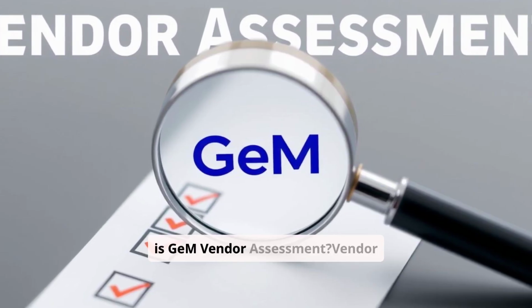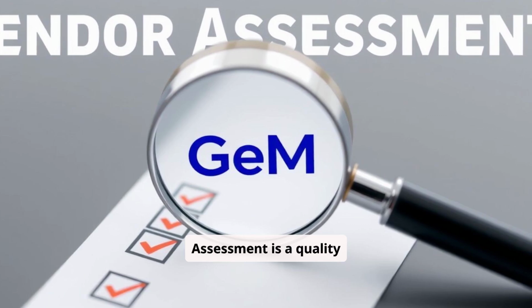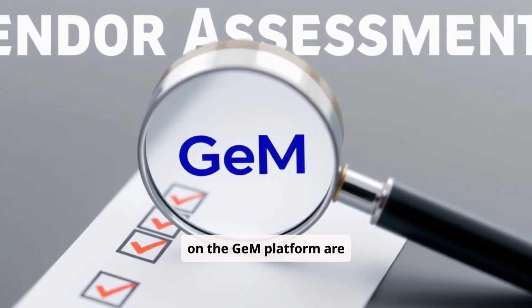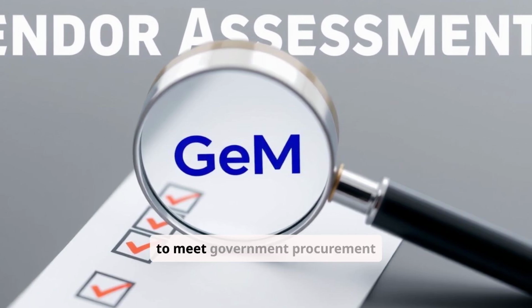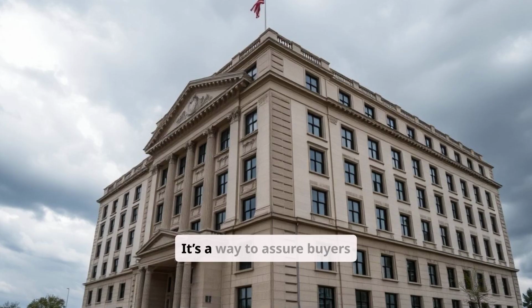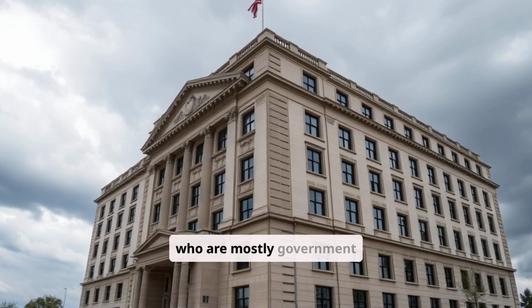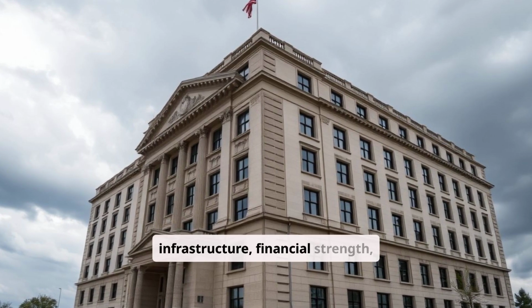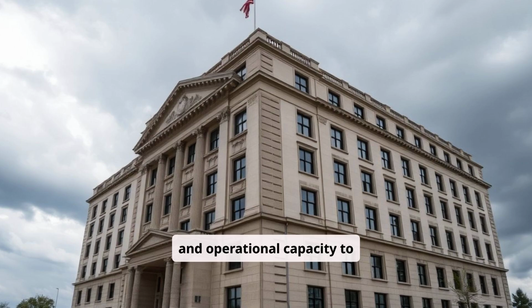What is GeM vendor assessment? Vendor assessment is a quality check and validation process that helps ensure that sellers on the GeM platform are reliable, capable, and equipped to meet government procurement standards. It's a way to assure buyers, who are mostly government departments, that the sellers they engage with have the infrastructure, financial strength, and operational capacity to deliver as promised.